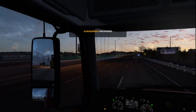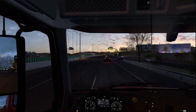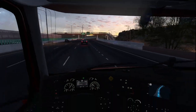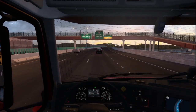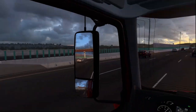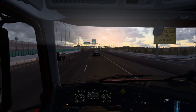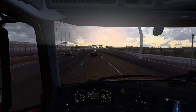Albuquerque, New Mexico. Come on. Our buddy there holding up traffic. Thank you, thank you. God, they're not running hot. Still got a full tank of fuel. All right, all right. Right lane, exit only ahead. Oh, snap.